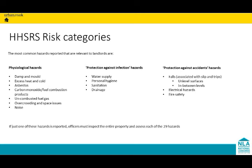I mean, if a landlord is going around and doing a composite risk assessment check of the entire property before the beginning of the tenancy, there's a very good chance, if it's being done properly, it will cover pretty much most of the hazards. Obviously, the gas safety covers the elements of the physiological hazards. A fire risk assessment covers protection against accidents, as well as if you were to get an electrical safety certificate done as well, that would also cover that. The landlord is responsible for the inside facilities, which are part of the dwelling, and also the exterior and the structural elements of the dwelling.